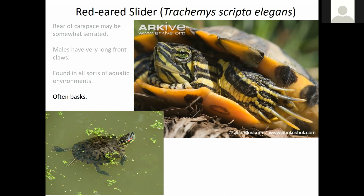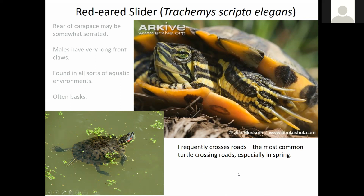They bask a lot, so they're usually easy to see. Unfortunately, they cross roads a lot, and so they get run over a lot. This is the time of year where you see, just in general, the most aquatic turtles crossing roads. And lots of times that's females coming out to lay eggs, because remember, they lay eggs on land. And so we see them coming out onto land quite a bit this time of year.